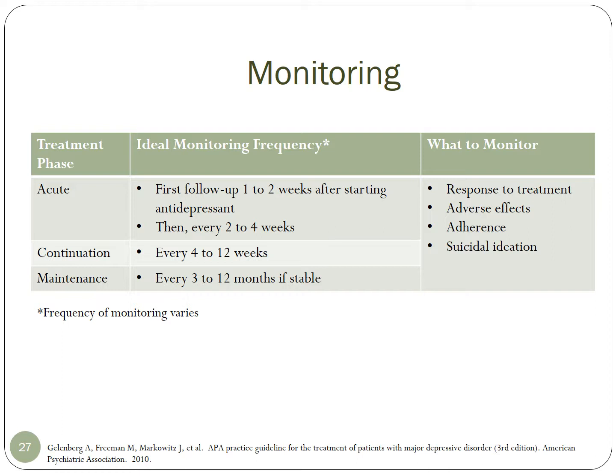The frequency of follow-up and monitoring in the clinical setting really varies, and appointment frequency can depend on the severity of the patient's illness, what type of social support they have, and the progression of their symptom change. Listed here is the ideal frequency of follow-up according to the guidelines, but I can say that in clinical practice this often does not happen just because of lack of provider availability.